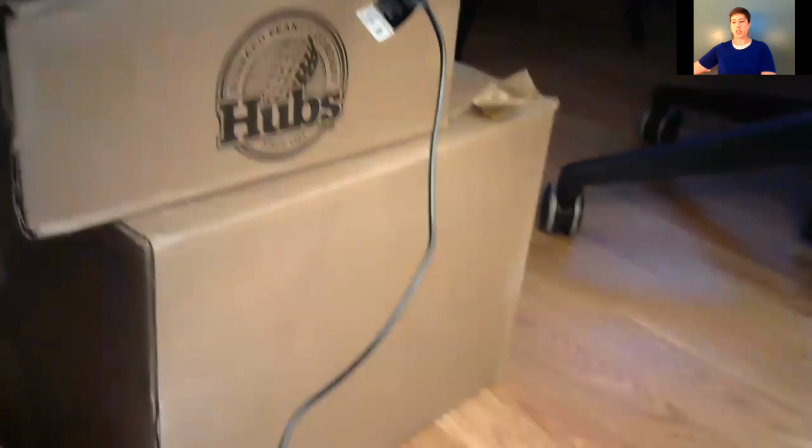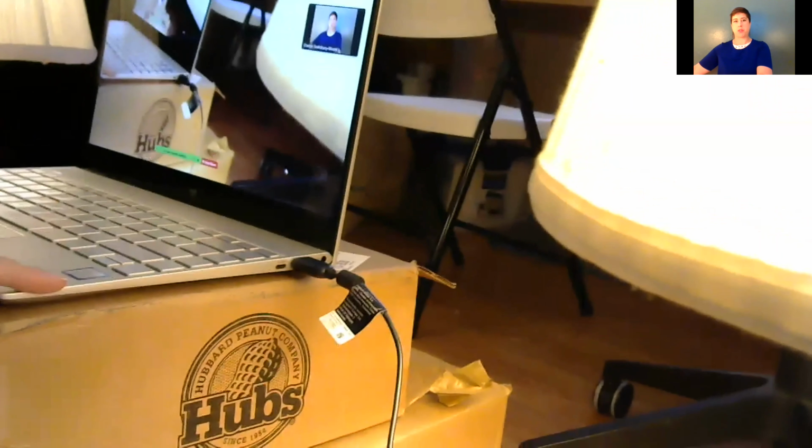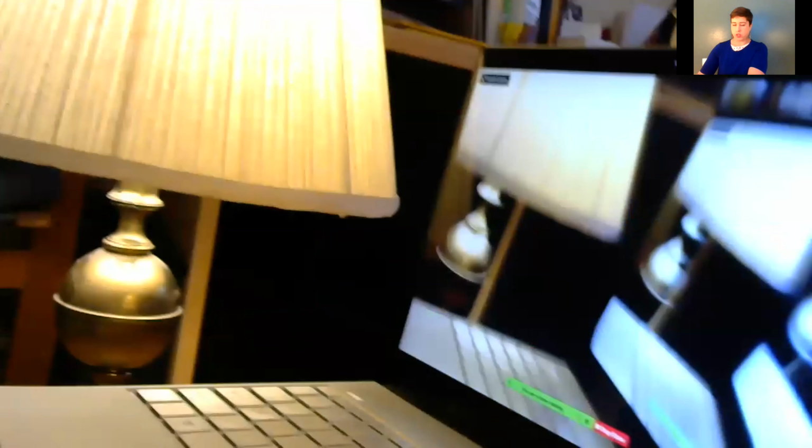Okay. So basically, as you can see, I just have two cardboard boxes and I have my laptop sitting in front of me on top of those cardboard boxes. I also have just regular lamps that are sitting on the ground providing light. These lamps might not be the best. They seem a little too bright, but you can try to judge that for yourself.